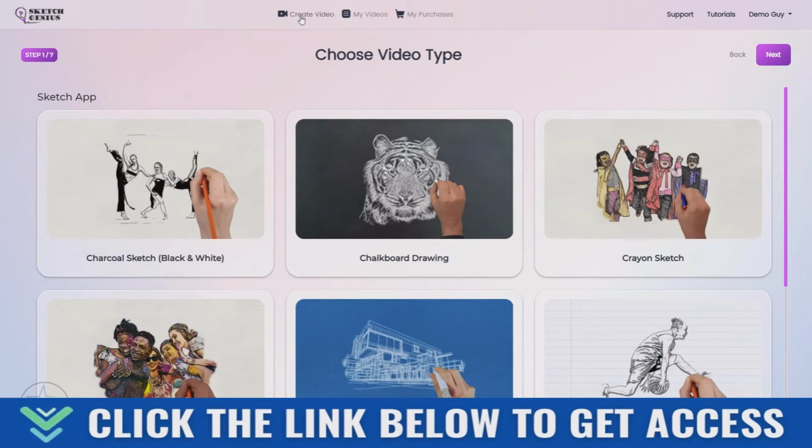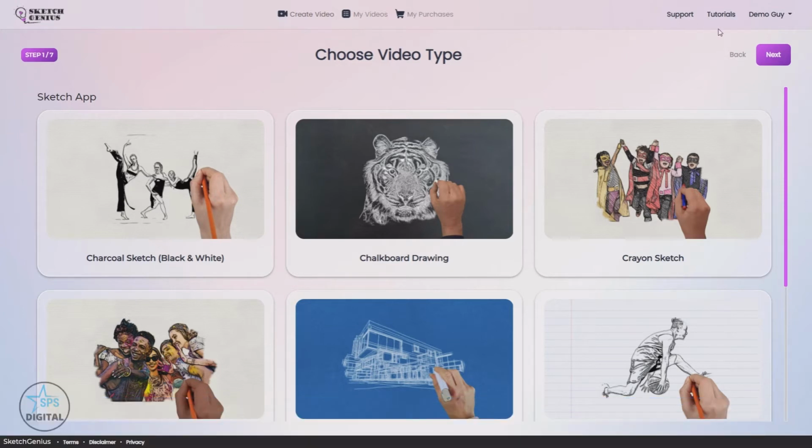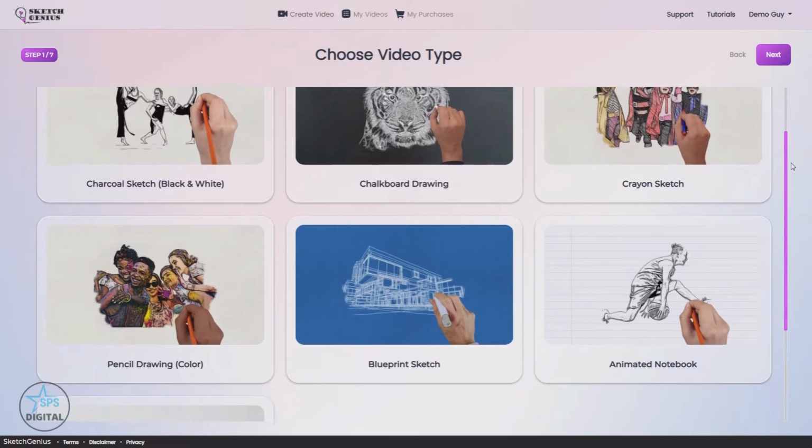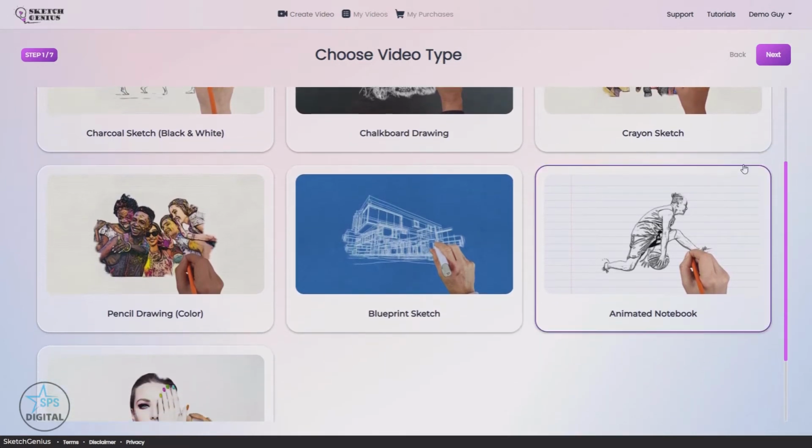So here we're on step 1, choose video type. Here you can see all of the different sketch types that you can create in the app. For example, charcoal, black and white, chalkboard, crayon sketch, colored pencil drawing, blueprint, animated notebook. When you hover, you get a little quick preview. Some of these have animations. You'll see a little page flip here at the end.